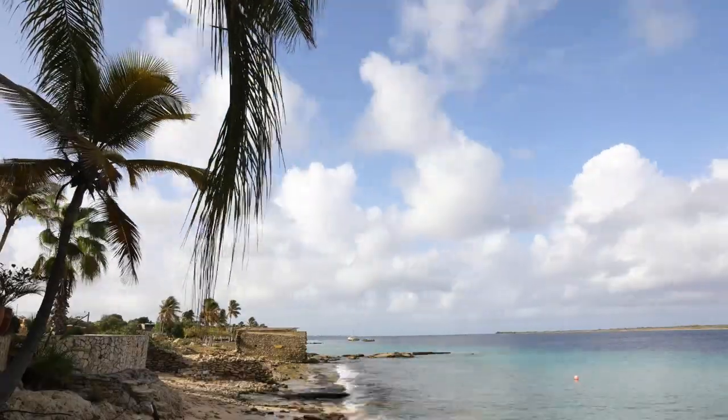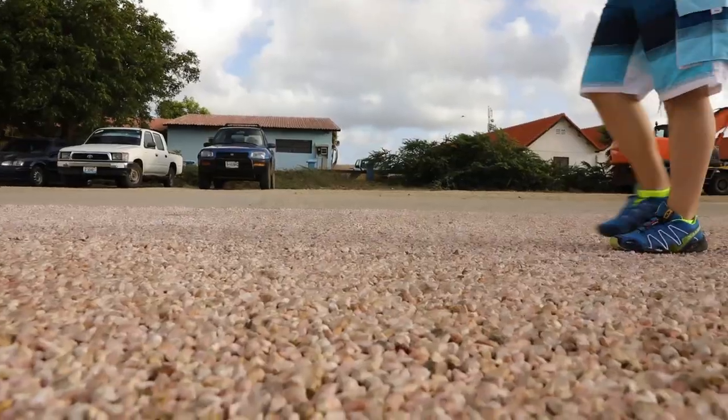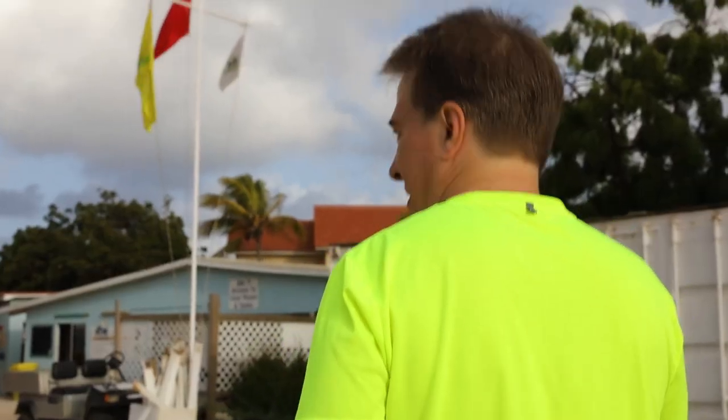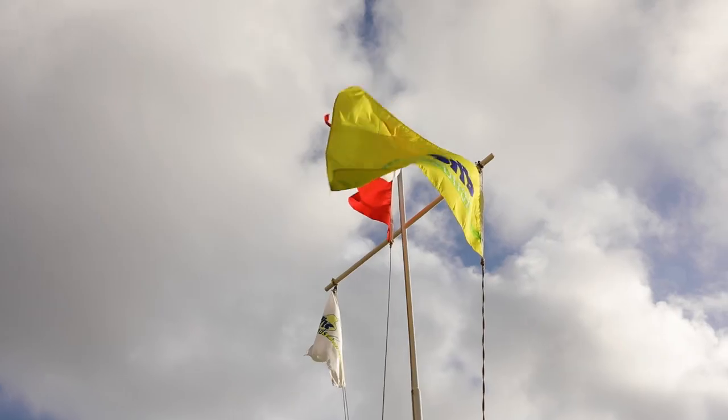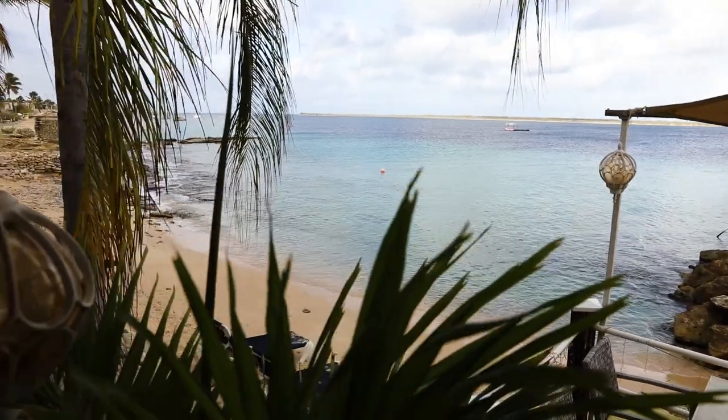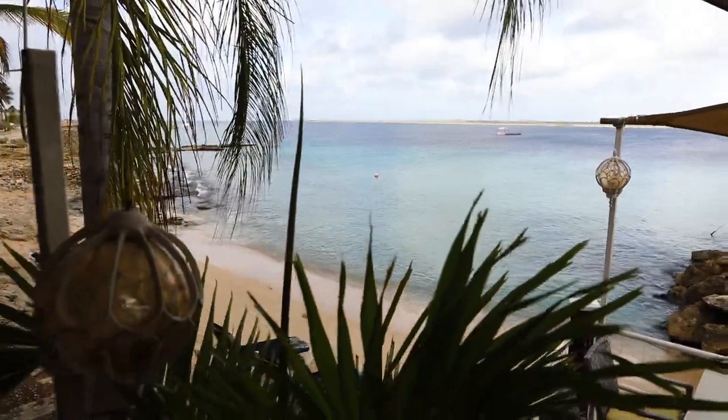Sand Dollar is a condominium complex that is super convenient to Dive Friends and the pier in front of Dive Friends. While we didn't stay there this time, I have stayed there before, and it is pretty much like a home with a balcony looking at the ocean, a living room, kitchen, and a couple of bedrooms.